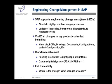SAP can handle anything from the simple to the complex, and also supports a variety of industries from normal discrete manufacturing to medical devices, pharma, aerospace, etc. And you'll find a wide variety of reference customers who are actually using the change management functionality to control their changes to the product.